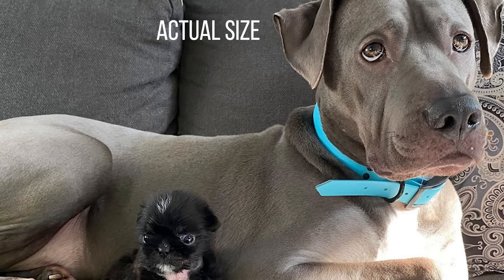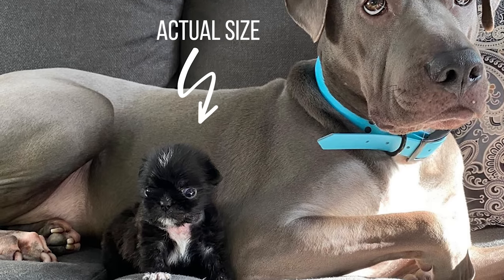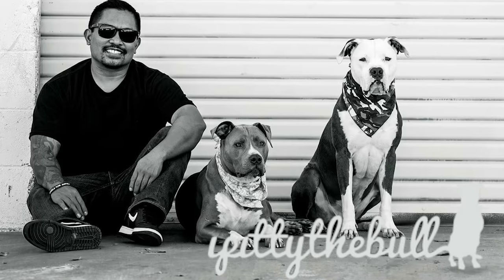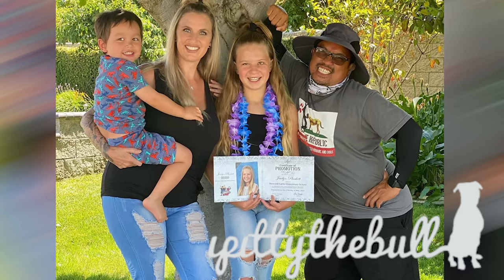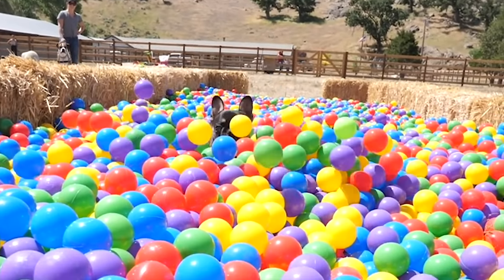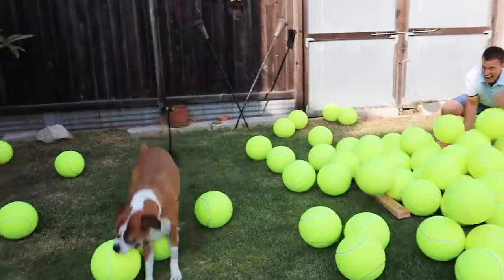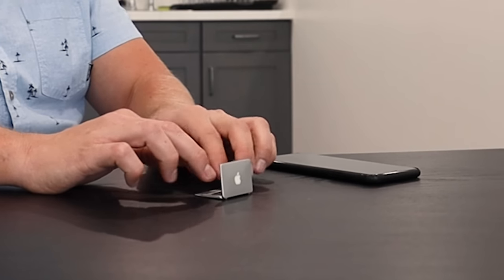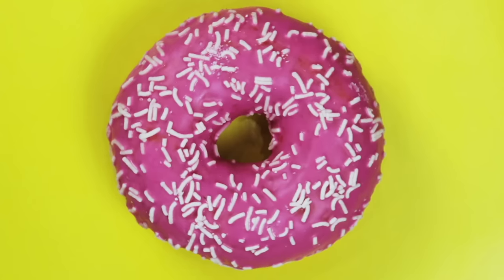As it turns out, Tiny Diamond's family is actually John, who founded the rescue group, I Pity the Bull. The good news is he was on board right away, so he agreed, and I knew I had to come up with an awesome idea. I don't think building a giant dog pit or surprising Tiny Diamond with 100 giant tennis balls would really be that exciting to her. So I did some research on the internet, and then it just hit me. Let's make everything tiny. What if I shrunk down the dog bakery and the kitchen and the food and made it all Tiny Diamond size?